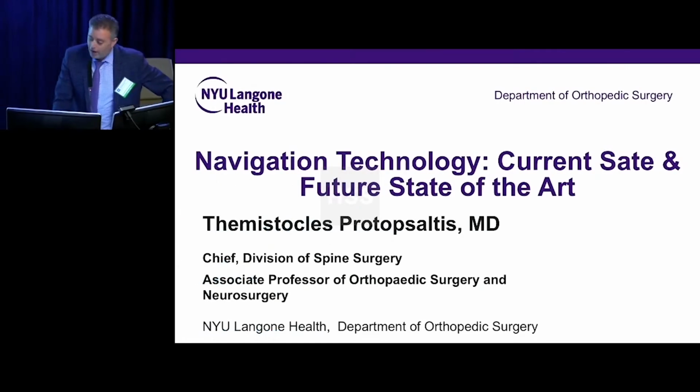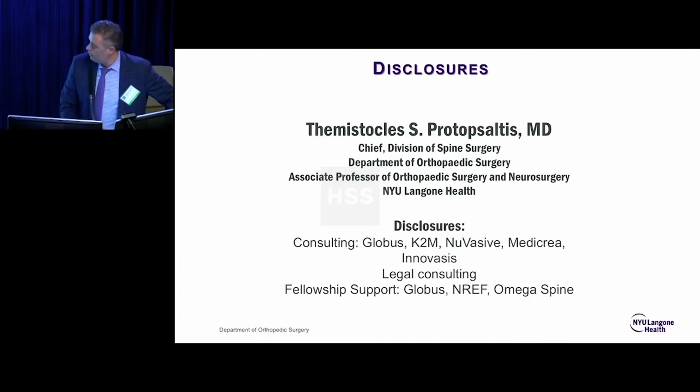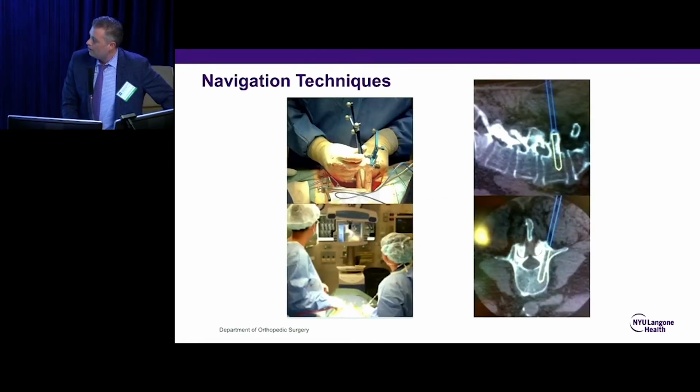I was asked to speak on navigation technology, current state of the art and future state of the art, and I have a few disclosures to discuss. I do consult for Globus, particularly in robotics navigation, so that is a relevant disclosure here that you all should be aware of. Another disclosure is that while I have done some navigation in isolation, most of my navigation is in conjunction with robotics. So what is navigation in spine surgery?